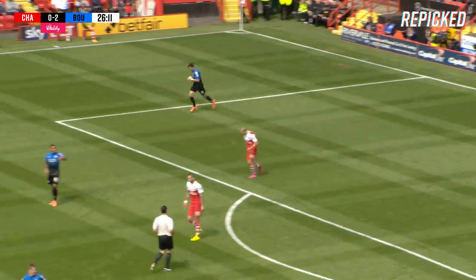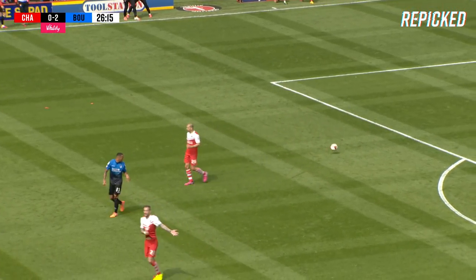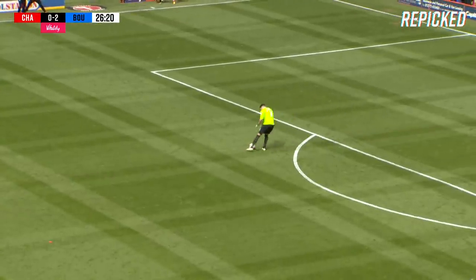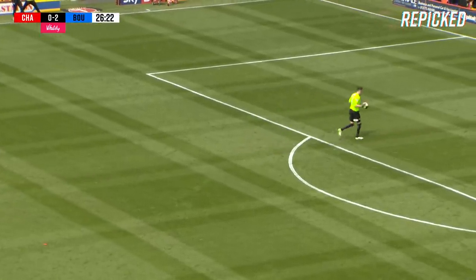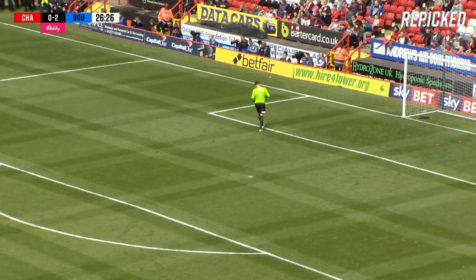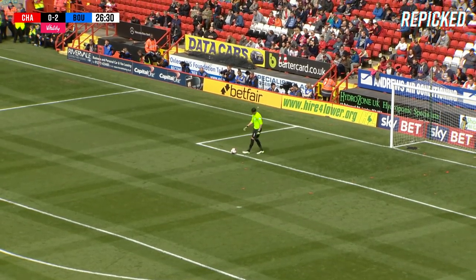Why is Daniels carrying the ball? He wants to just give it back. There we go. Goal kick to Charlton, 2-0 to Bournemouth. It's frankly a procession, but it's an impressive procession. It is. You wouldn't think these boys are due a holiday, would you? No. They've got 60-70 minutes to go, and that's it for the season, but they're giving full value for money here.